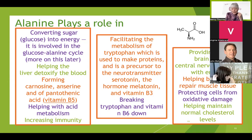So alanine itself then also provides the brain and the central nervous system with energy. Now remember, getting support through the blood-brain barrier and into the central nervous system is no small feat. And so we don't have our blood system penetrating into these depths. So this is important. It helps build muscle and repair muscle tissue. It protects cells from oxidative damage, and also helps maintain normal cholesterol levels. So back to, I probably should have put that one over here with the energy comments. The sugar management comments. So alanine is a big player.